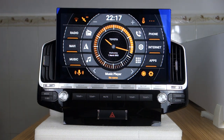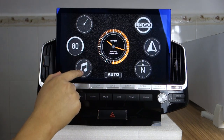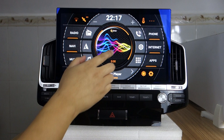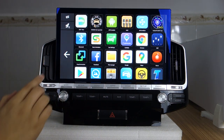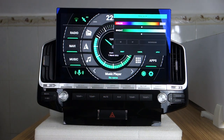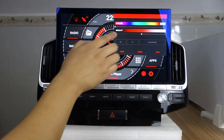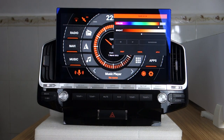Okay, you can check this front head unit. And on this home screen, you can choose the time, speed, music, and change the SIM color. Any color you can adjust on this panel: red, blue, green, yellow, orange.